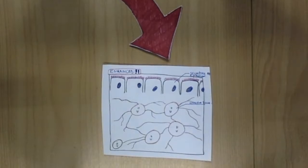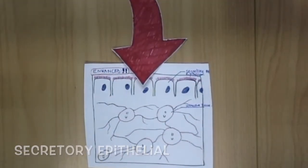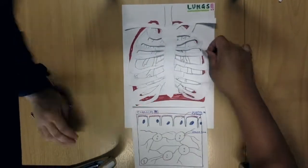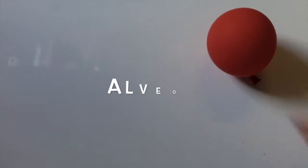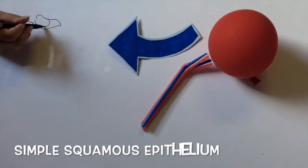Both layers are composed of connective tissue and a secretory epithelial that produces a serous fluid that separates and lubricates between both layers, minimizing friction during respiration. Alveoli found at the terminal end of the bronchiole are made up of squamous epithelium that aid in gas exchange.